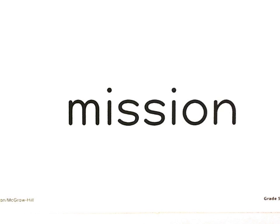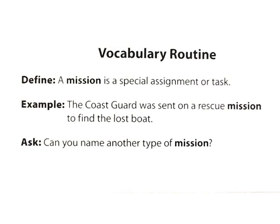All right, it's time for our next word. Our next word is mission. Say the word with me, mission. Pause the video, write the word. A definition for mission is a special assignment or task. A special assignment or task. Pause the video, write your definition.